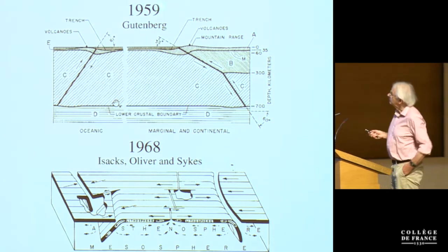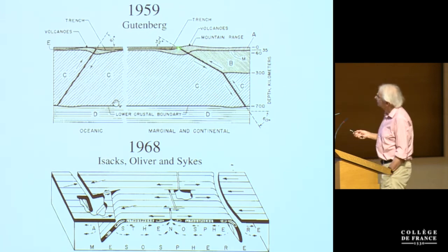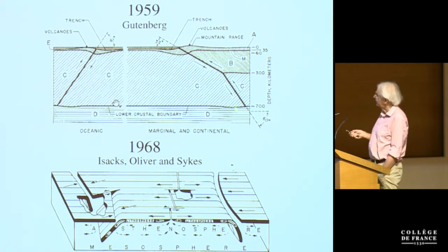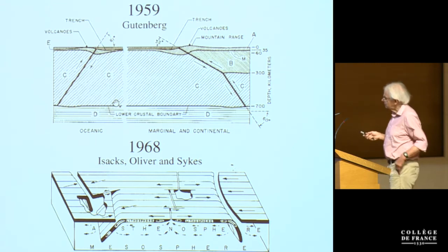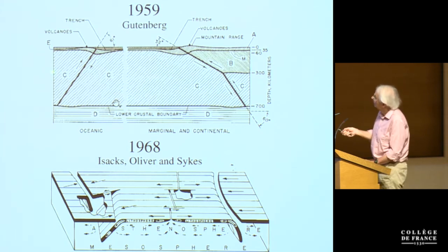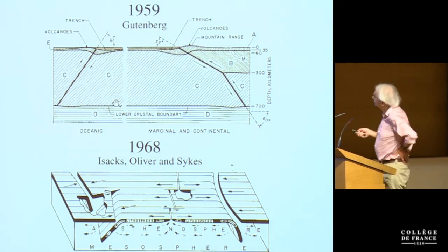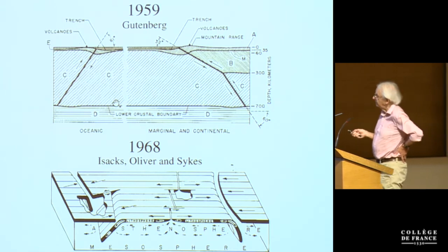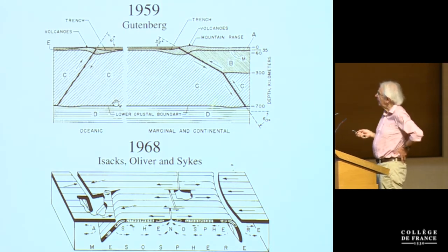Here's a picture from Gutenberg's work of the profile across the North Pacific. He knew there were deep earthquakes around the Pacific, but here was what he drew, right, of the motions, that this was essentially a subduction zone. These earthquakes were caused by the relative motion between the region underneath the Pacific and that beneath Japan. And what happened down here was just a complete mystery, as to what happened below 700 kilometers. Right? This really doesn't conserve mass, so it's very difficult to see how this worked.